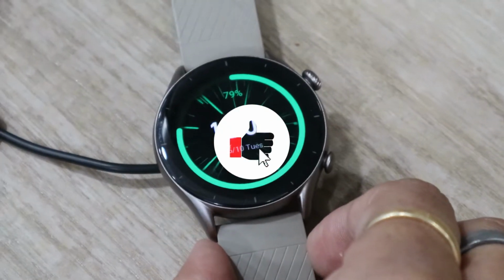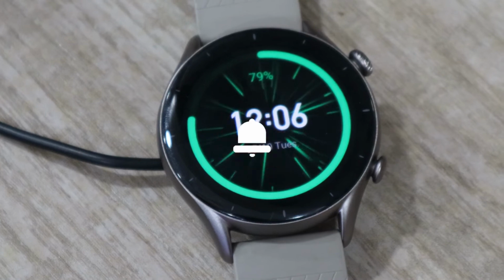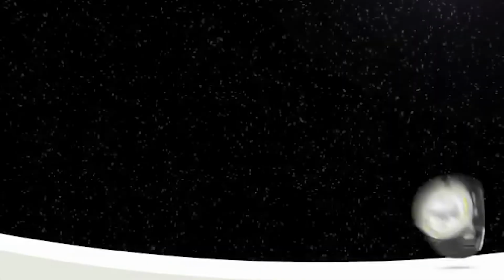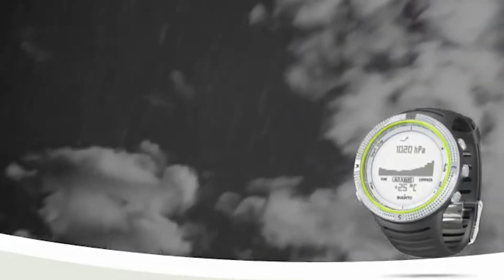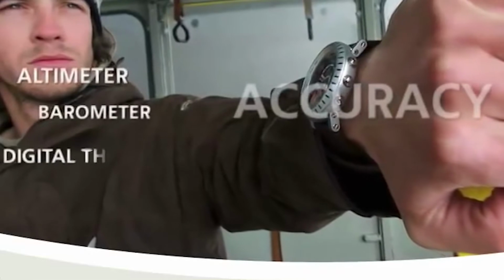Some pilots prefer a simple watch that doesn't need to be charged again and again, but they also don't want to own old-fashioned watches. So if you are looking for a reliable and affordable smartwatch for pilots, then Suunto Core is the best contender for the job. The watch comes with a built-in barometer and altimeter sensor.